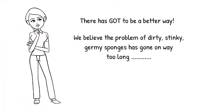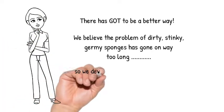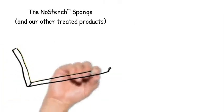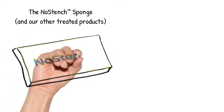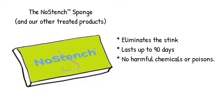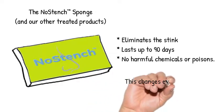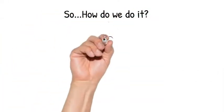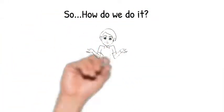We believe the problem of dirty, stinky, germy sponges has gone on way too long, so we developed a spectacular solution. The no-stench sponge eliminates the stink and the odor-causing germs for up to 90 days without using harmful chemicals or poisons. Our no-stench products change everything you thought you knew about sponges, cleaning cloths, and household hygiene in general. So, how do we do it?